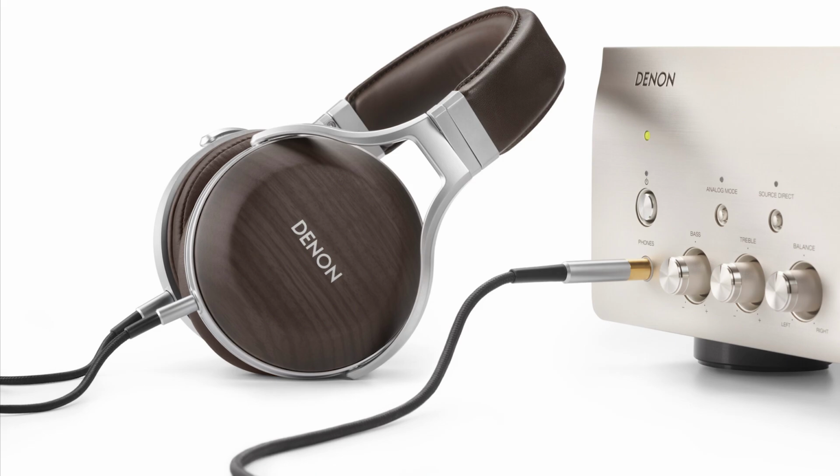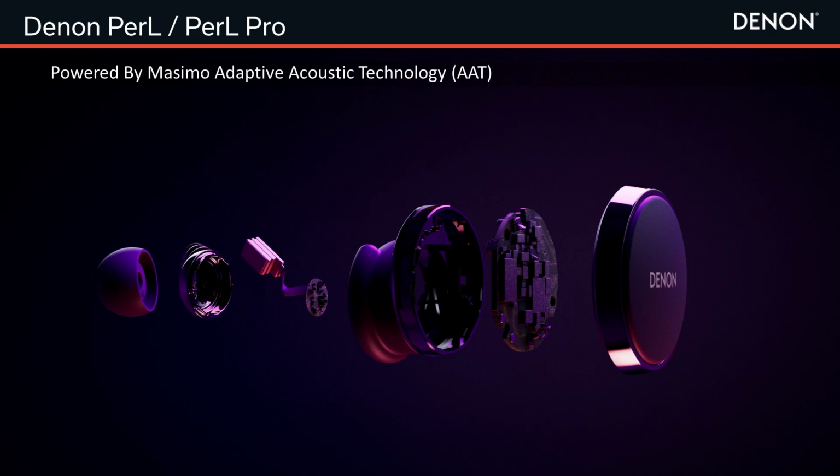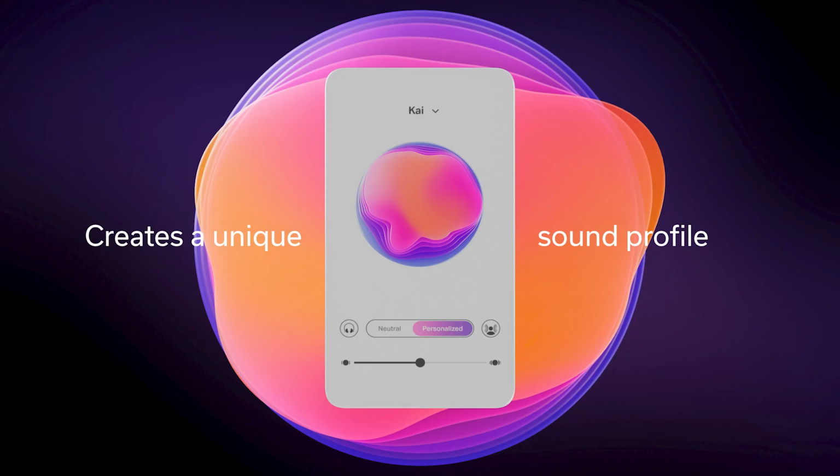So Denon has the heritage of making headphones. What makes these types of headphones so unique? Specifically, it's the Masimo AAT technology that's within these headphones. And what that means is that it allows you to have truly personalized sound in a way that has never come from this brand before.